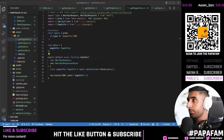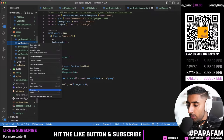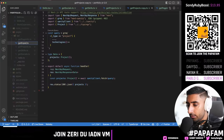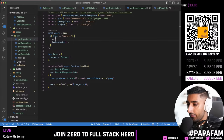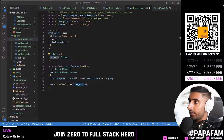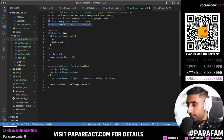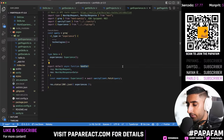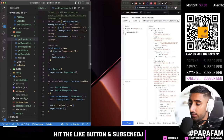The final one is get experience. Get experience is very similar to get projects, where we had that referenced field. So I'm going to do the same thing here. We just do experience just like that, and then here it's going to be plural: rather than projects, it's going to be experiences. Here it's going to be experience instead of that type, so I'm just changing it. Now you can see we have the same thing happening as we need it. So all of these endpoints will now fetch the relevant information.